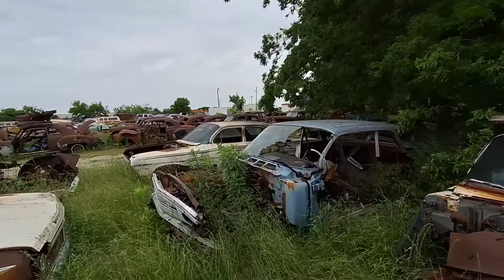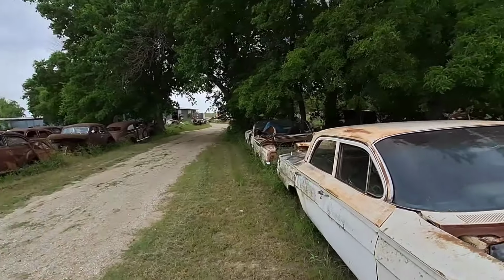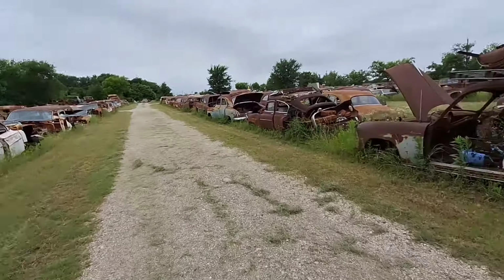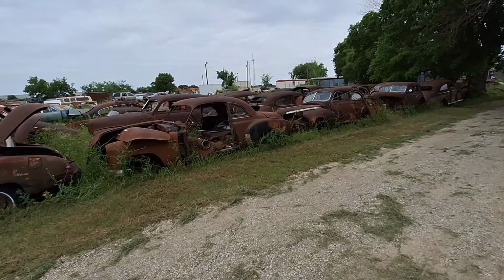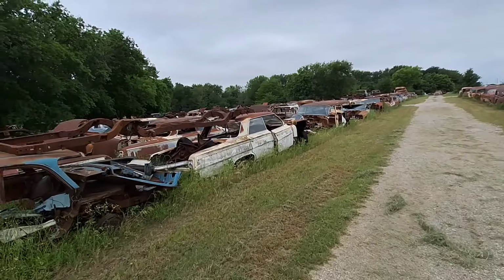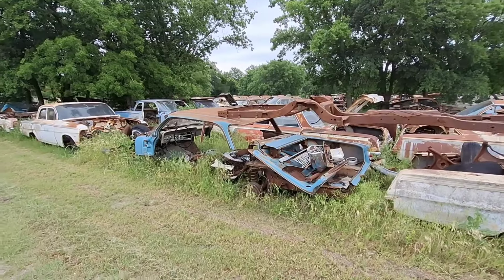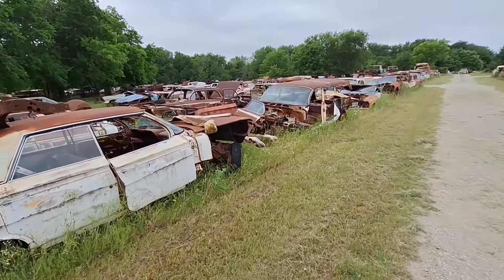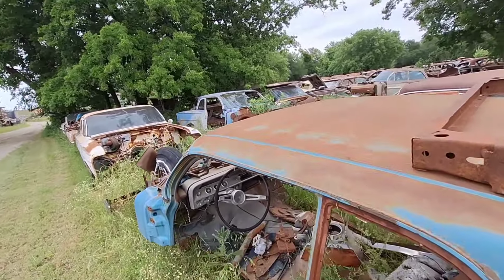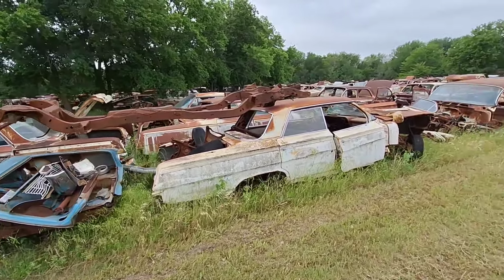Take a chance and walk through the grass here. That's why they keep it down there. Snake area here. Look at all the Chevys, guys. '62 four-door. That was a '61 flat top two-door. See why they call it flat top? How the top is real flat back here. It's different than, sticks out a little bit more.